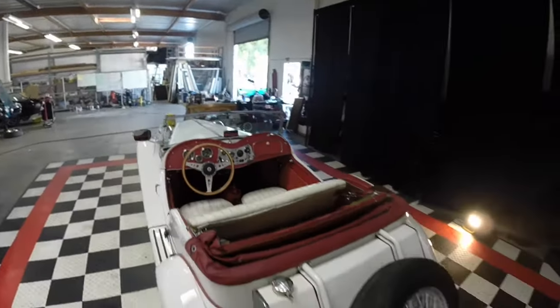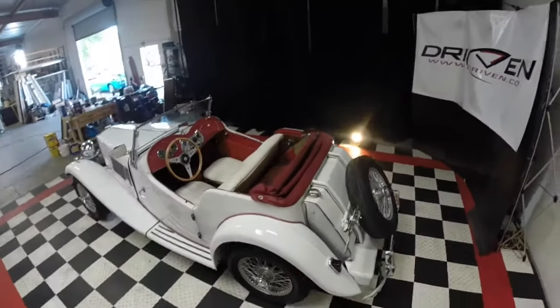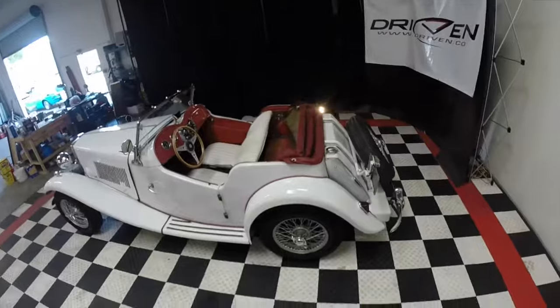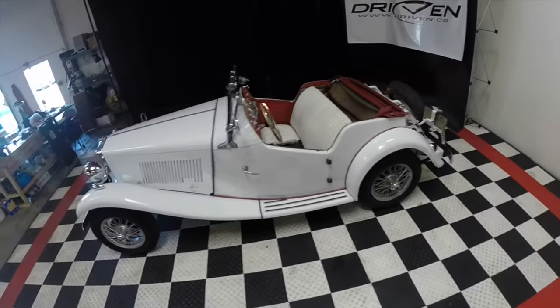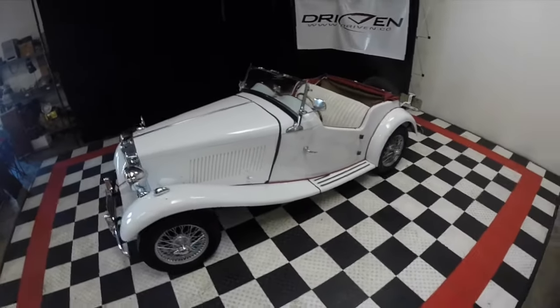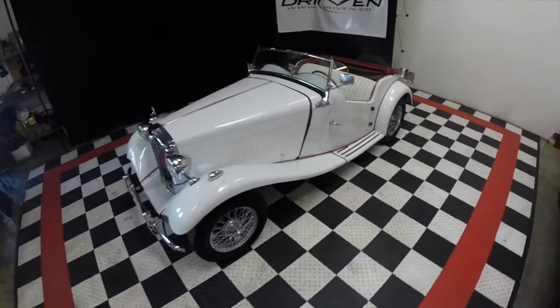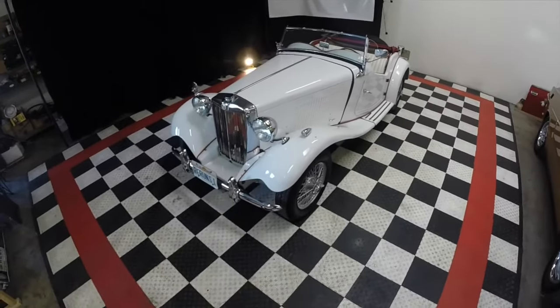So please come down and test drive it. You will love this vehicle. I don't have any doubts about it. It's a super, super car. Difficult to find one that'll do the same thing that this one will. Certainly superior to any normal MGTD in every fashion.